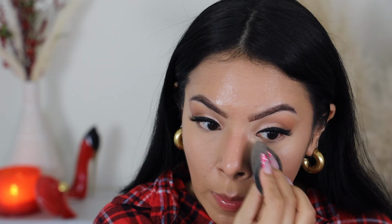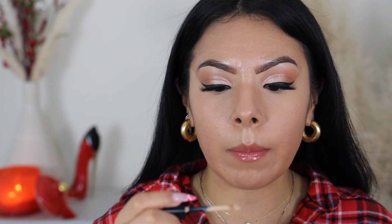Yeah, I feel like with this one, you just have to press a little bit more to really blend it out, but it still blends out nicely. It's just that seeing the comparison between another new concealer that just came out that's more affordable, I can see it. I'm gonna go in and do a little bit of some highlighting.